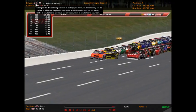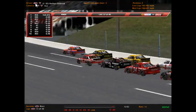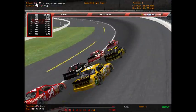Here comes Nathan Ormond in 92 for second place. Actually, make that Joshua Osborne, 63, inside for second place. Now in Escapé Nesty Pontiac.